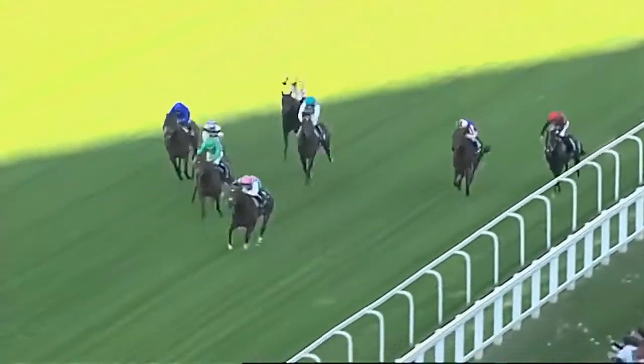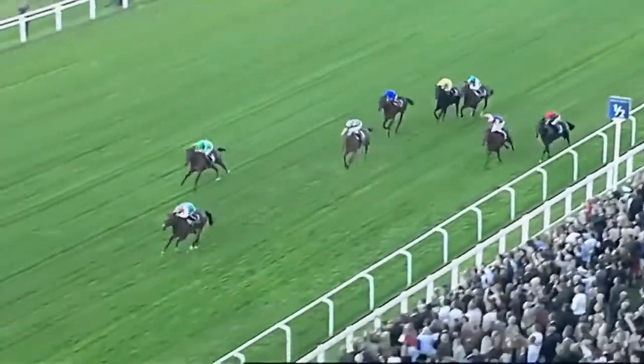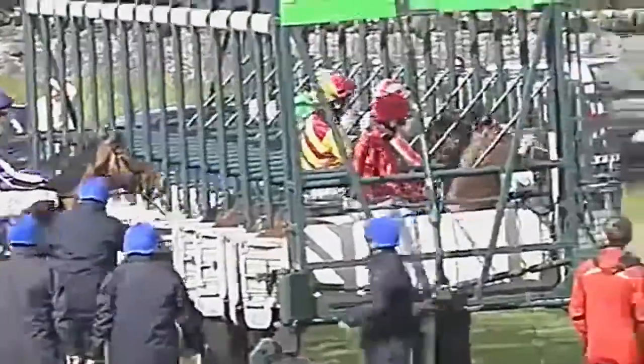A furlong left to go. It's Frankel by 2 lengths, trying hard. Excelebration, he's gone for the whip, Queally, but kept going. Frankel goes on to make it 9 out of 9. An exciting, scintillating, and sensational race.